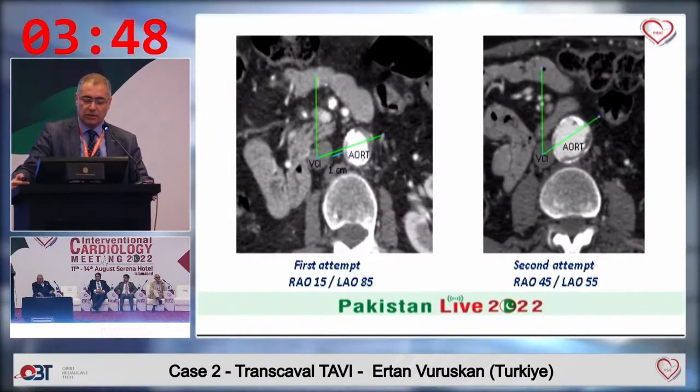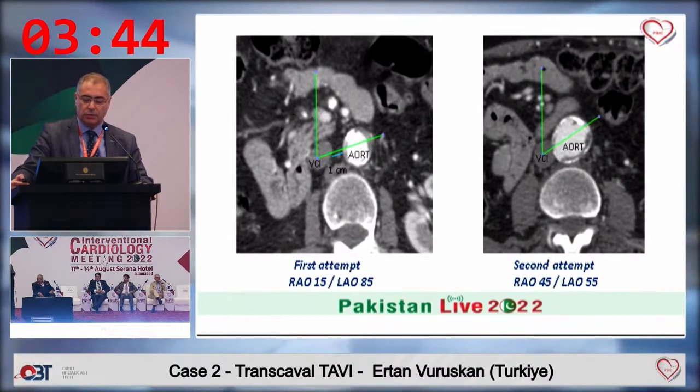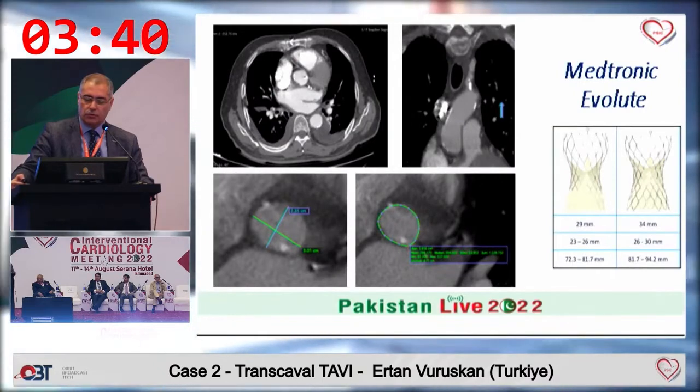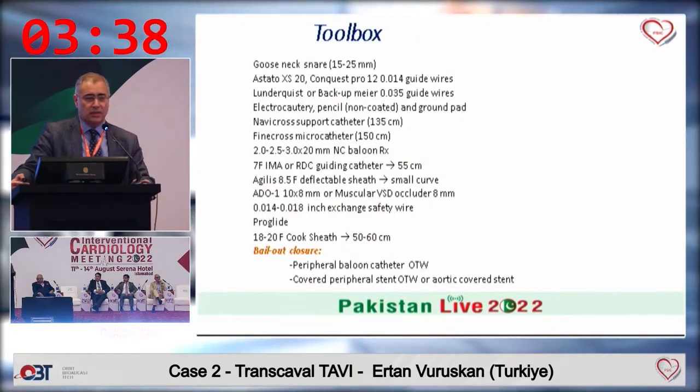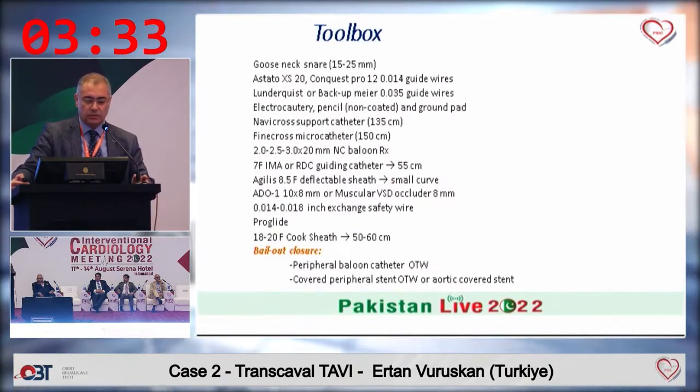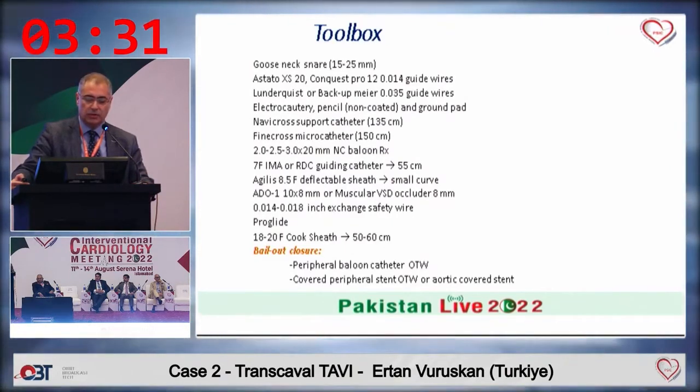These are our estimated orthogonal projections for the first point and the second point. And we decided to use Medtronic Evolut. You need a good toolbox for this. It's technically not difficult, but you need so much material and a bailout strategy.